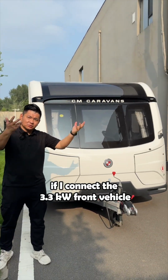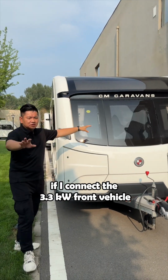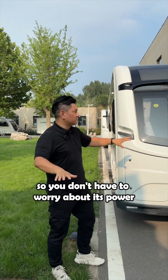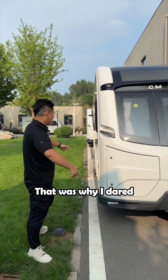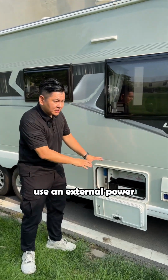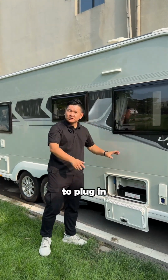Certainly, if I connect the 3.3 kilowatt front vehicle to this one through V2L, it will have endless electricity. So you don't have to worry about its power. That was why I dared to buy this caravan. Here is the power socket. Whether you use an external power or new energy V2L, you will use it to plug in.